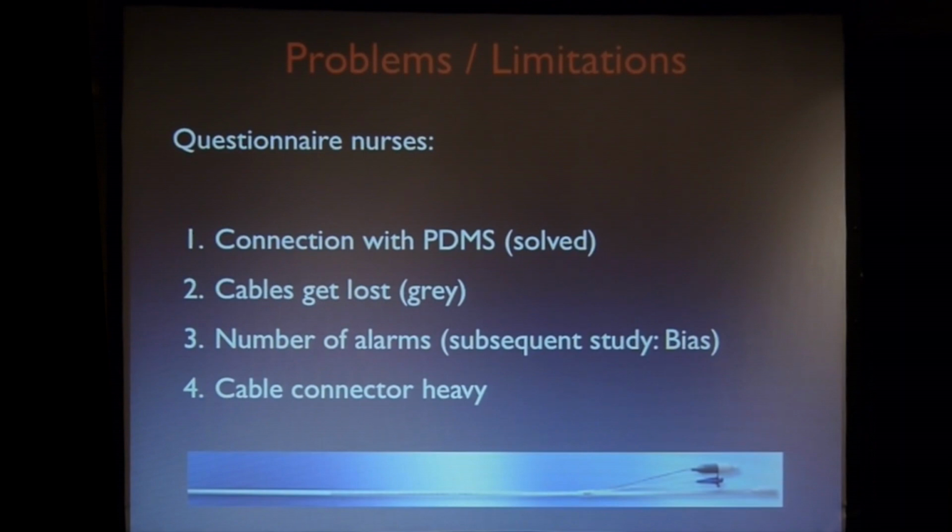So there were questions, there were limitations with the non-invasive NAVA as well. I think most is solved. There was initially a problem with PDMS connection. That's solved. Cables get lost. Yeah, that's a problem. I don't have the solution for that, to be honest. But this is an interesting point.